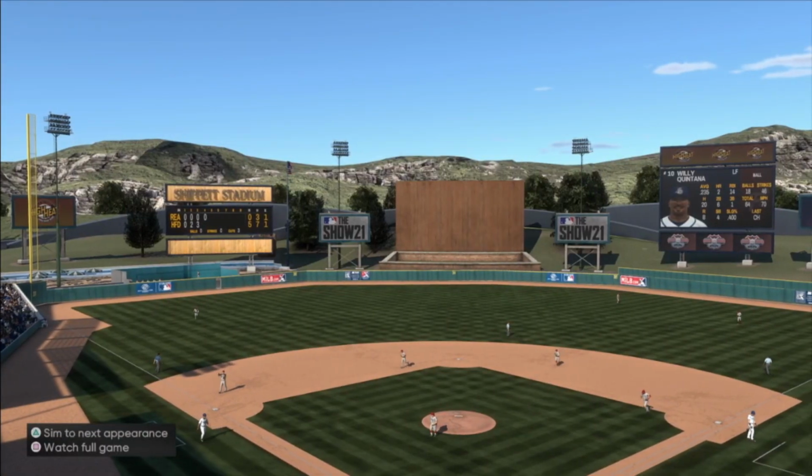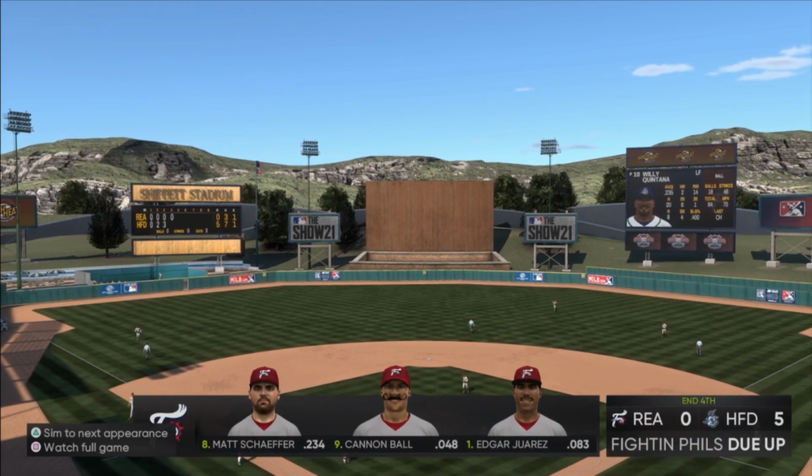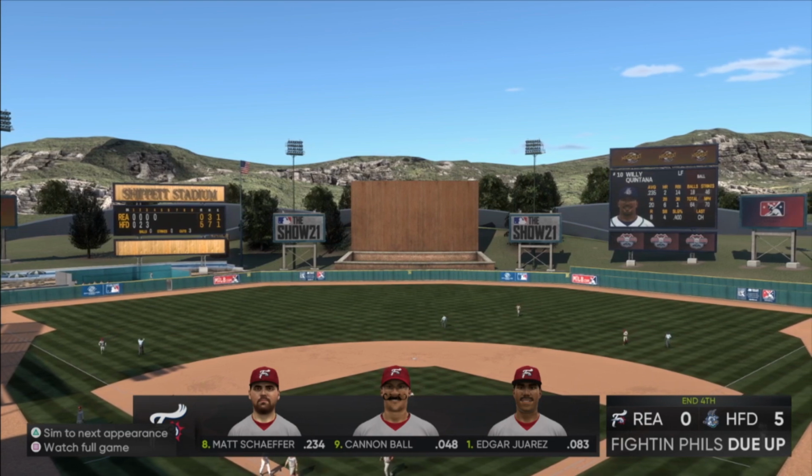So after the three spot last time around, he's able to bounce back and hang a zero here. On to the top of inning number five we go. The Yard Goats are out on top.